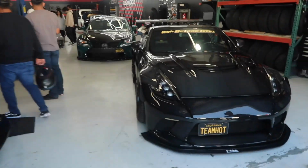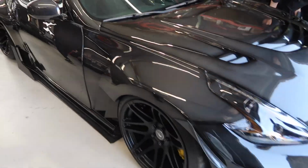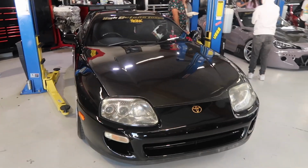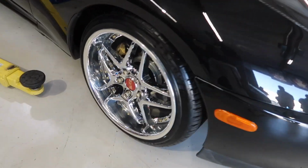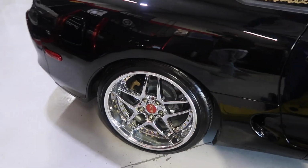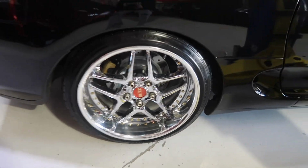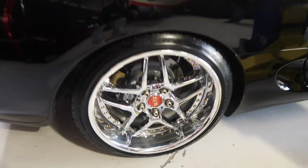And now we enter the vault. 38 CarModz car shop, GTR to our left, 370Z to our right, the Supra. Carlos, if you're watching this, bro, I'm gonna have to take those splits off of you, because these, whew, on the Supra just sit too nice. Carlos, how much for the wheels, bro?